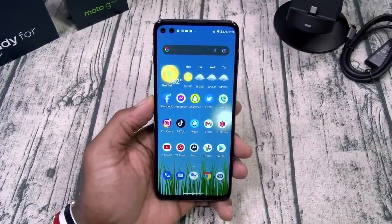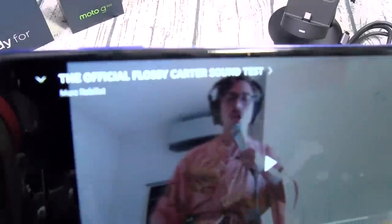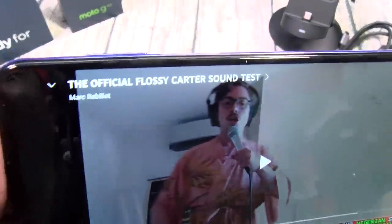All right, so now let's test out the bottom firing speaker. All right, so I got the official Flossy Carter sound test by my homeboy Mark Rubier.